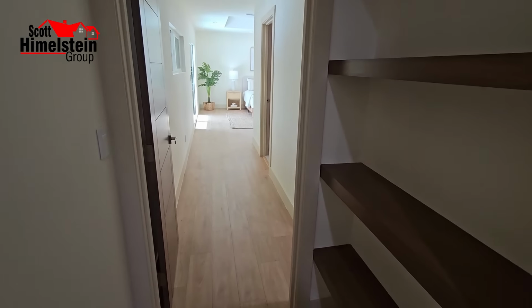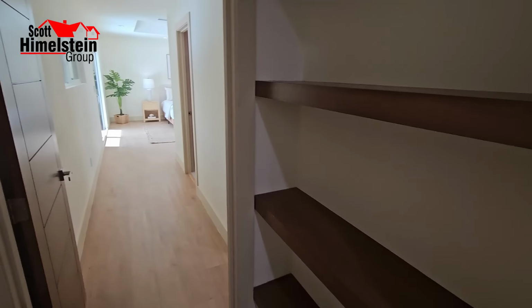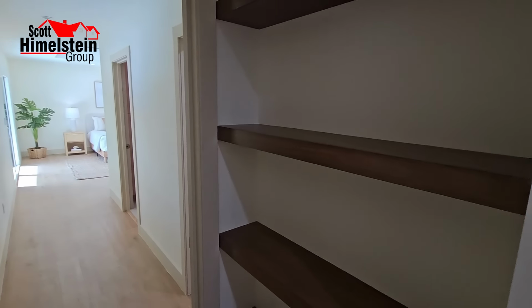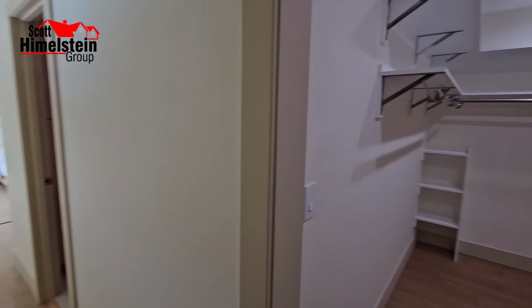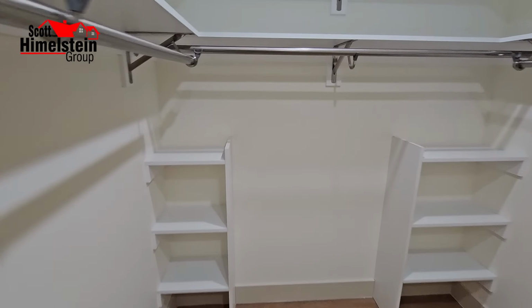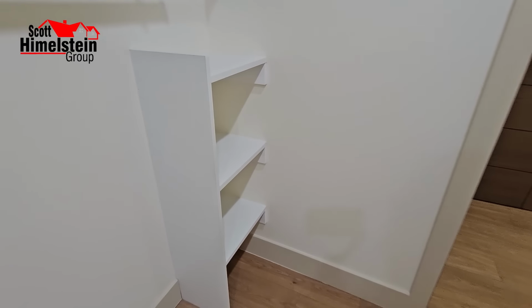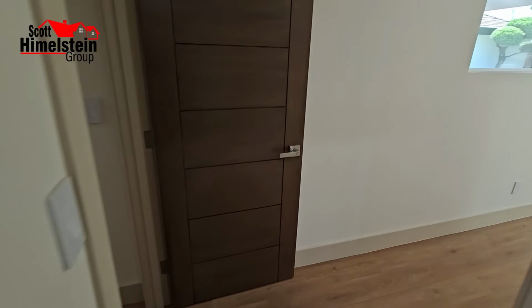And the primary bedroom is at the rear of the house, right? And before you step into the primary bedroom, you have this shelving right here. Perfect spot to put some family photos for sure. Now, right as you walk into this primary bedroom, this is the walk-in closet. And again, I like how they were able to encompass here all of these custom built-ins. And look, a perfect spot for shoes, right? And plenty of room to be able to hang up all of your clothes.